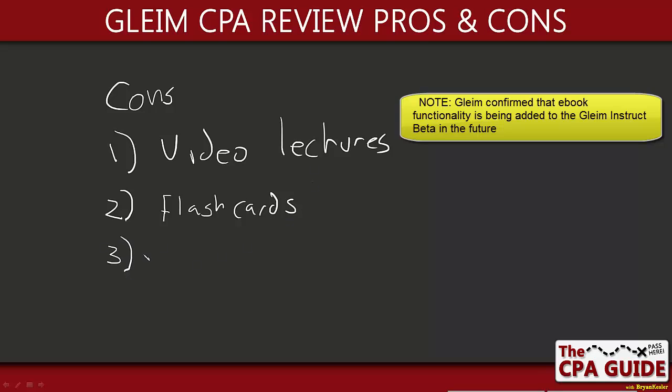All right, and the final con that I found was that there is a ton of material included with Gleim. So you get over 10,000 multiple choice questions and 600 plus simulations. Most of you won't even have time to get close to finishing that much material. So I would highly recommend using their access to accounting experts to identify the key areas that you need to focus on, and then focus on those most tested areas instead of trying to complete all 10,000 questions and 600 simulations. So those are the 3 things that I found.